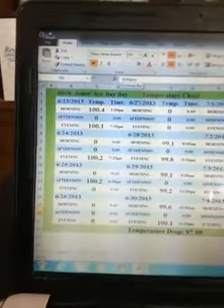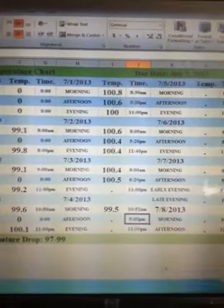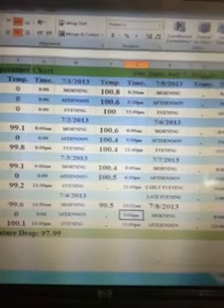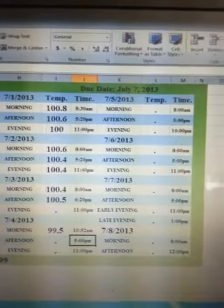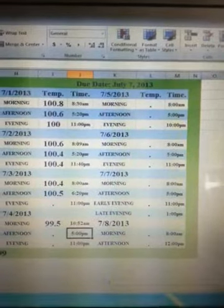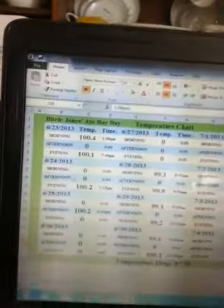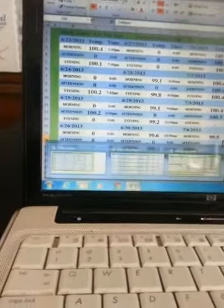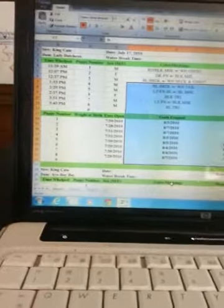We plug that in. Like you see, I've been taking her temp since 6/23/13, and today we're at 7/4/13, and then we have 7/7, which is her estimated due date. And just in case you go extra day, we got the 7/8. From there we go to, once the pups start coming out and being whelped and delivered, our whelping chart.